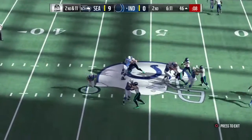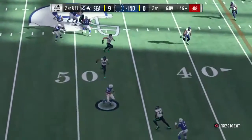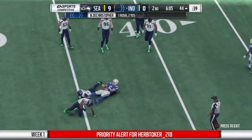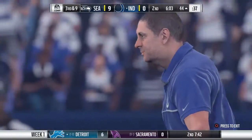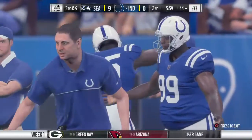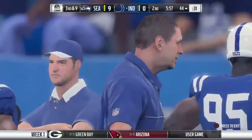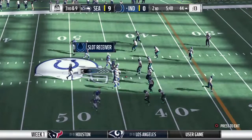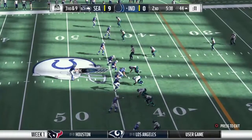Now a shotgun snap as they'll look to throw. And he'll be taken down at the 44-yard line. They'll get a couple yards on that one, and that's going to bring up a 3rd down. The Colts on 3rd down. They've only converted once in 4 tries. This is 3rd and 9.